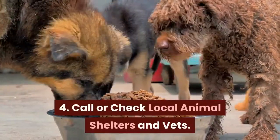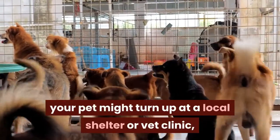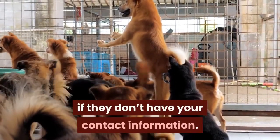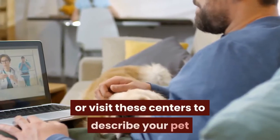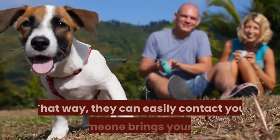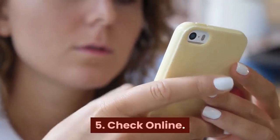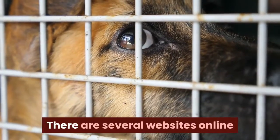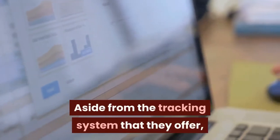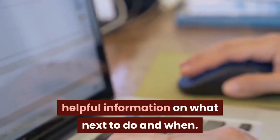4. Call or check local animal shelters and vets. If you are lucky, your pet might turn up at a local shelter or vet clinic, but they won't be able to reach you if they don't have your contact information. So it's always helpful to call or visit these centers to describe your pet or give them a flyer with a picture of the dog. That way, they can easily contact you if someone brings your pet. 5. Check online. There are several websites online that offer services in finding a lost pet. Aside from the tracking system that they offer, these websites will also give you a lot of other helpful information on what next to do and when.